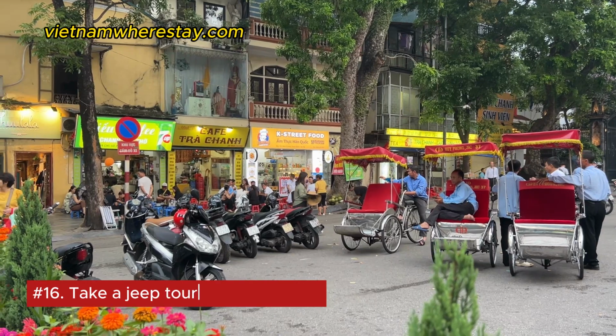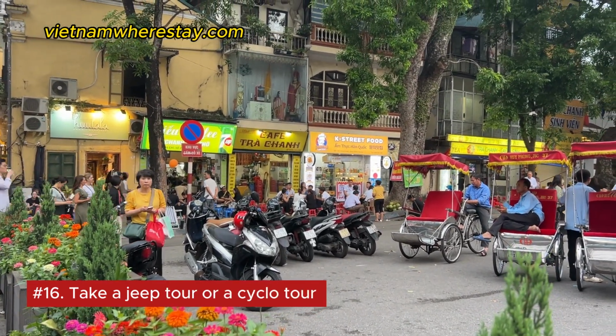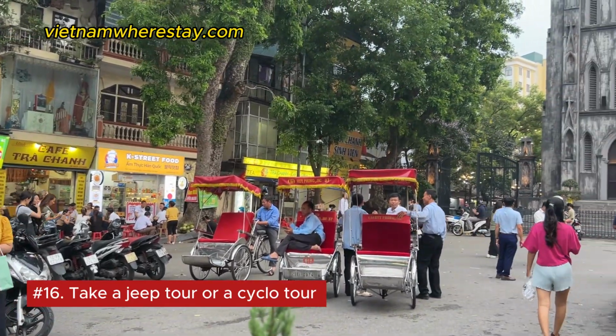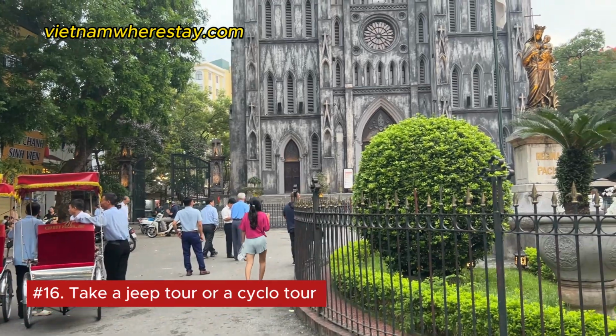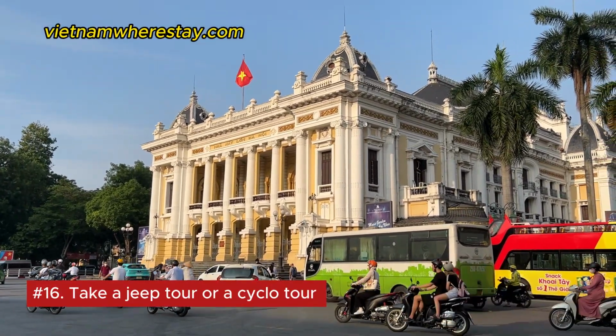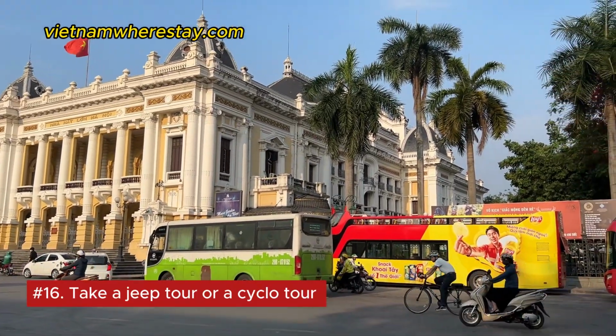Number 16. Take a jeep tour or a cyclo tour of the city. You can explore Hanoi at your own pace by walking or using Grab, but you can also consider taking a jeep tour of the city or a cyclo tour around the Old Quarter. These tours can be a good option if you have a short time in the city, you want to have a deeper understanding of the place you visit, or just to avoid the heat in summer.